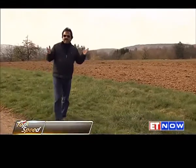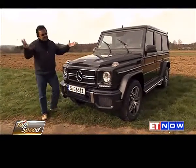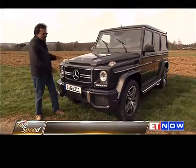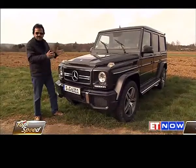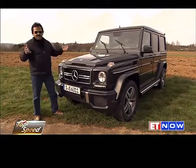Many of you might have lusted after a 4x4 Jeep, but for some reason you guys probably haven't seen this. There can be many reasons, but this is the Mercedes G63, and if you want a proper SUV, it doesn't really get better than this. Armed with a 4x4, a 5.5 litre engine, high ground clearance, this is everything an SUV should be, and that too in true military style.